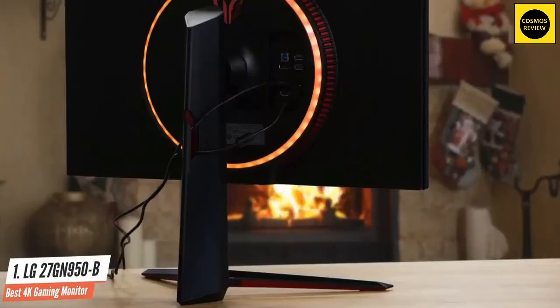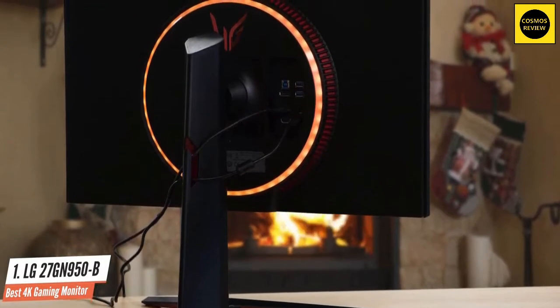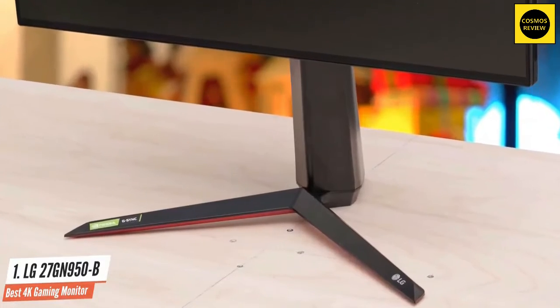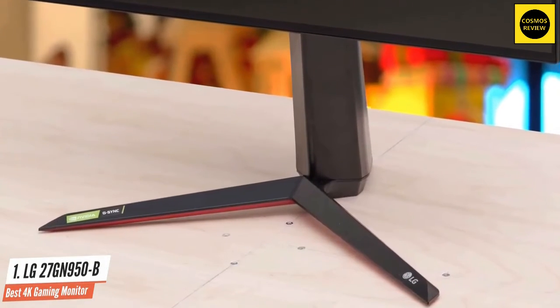The LG 27GN950 has a decent build quality, similar to most of LG's UltraGear models. It's entirely made out of plastic, but there aren't any obvious issues to its build. Overall, the LG 27GN950 is an excellent 4K monitor, far better than the competing models at this price range.